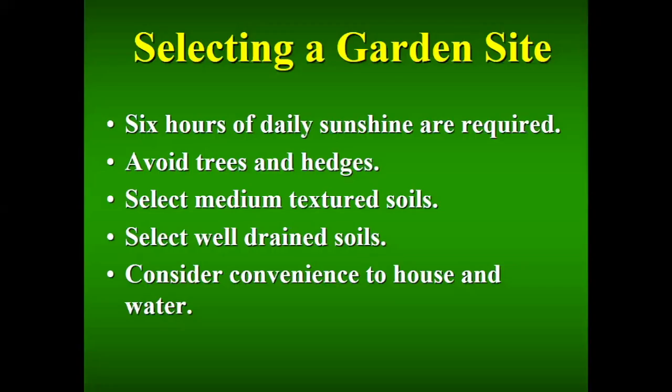Now, just in general, selecting a garden site, you need to have 6 hours of daily sunshine. Try to avoid trees and hedges. Make sure you've got well-drained, medium texture soil, and consider convenience to house and water. Or if you're a community garden, they have to have supplemental water, especially as they get established. Definitely have to have that for the garden, although we're not needing a whole lot of supplemental water now.